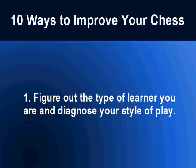When it comes to my style of play, I'm a positional player. What style are you? Are you more so positional, or are you more so tactical? Or maybe you're finding yourself somewhere in between. But in the end, you need to know these two things before you could really head in any one direction with improving your own game.